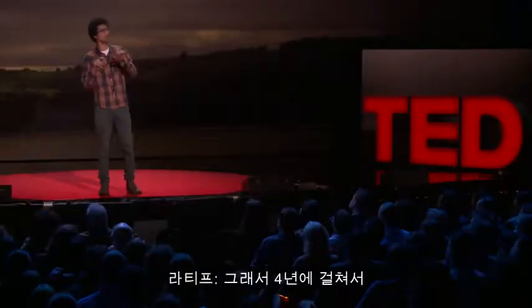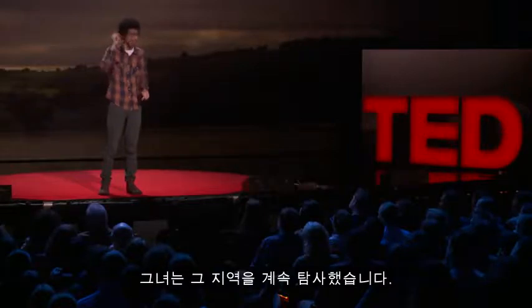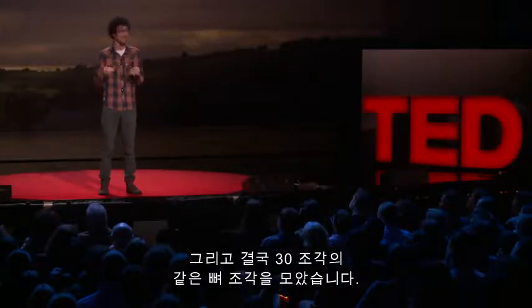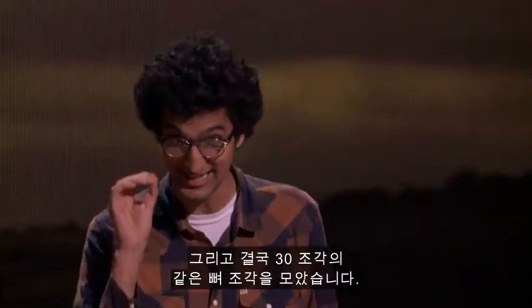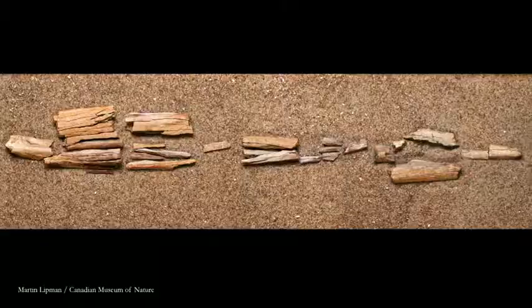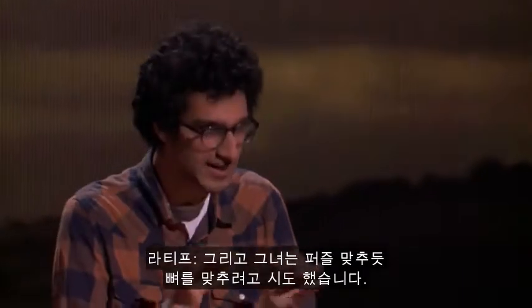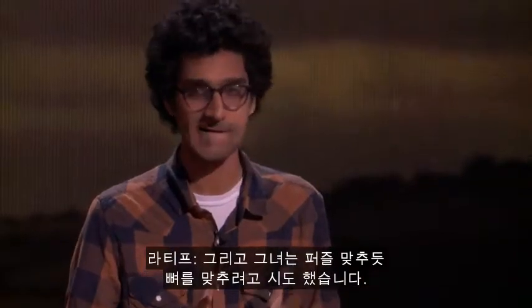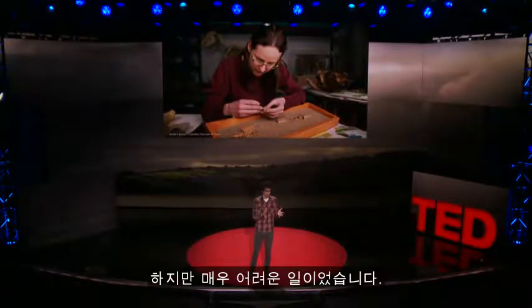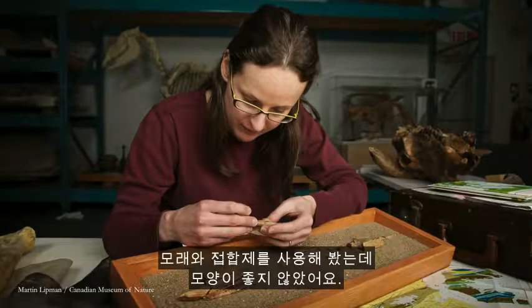Huh. So over the next 4 years, she went to that spot over and over and eventually collected 30 fragments of that exact same bone. "Most of them really tiny. It's not a whole lot. It fits in a small Ziploc bag." And she tried to piece them together like a jigsaw puzzle. "But it was challenging. It's broken up into so many little tiny pieces. I'm trying to use sand and putty, and it's not looking good."